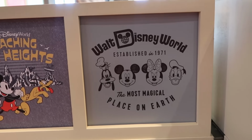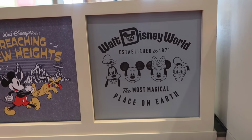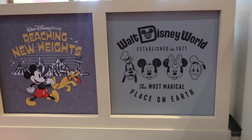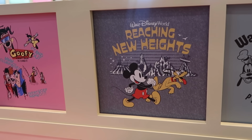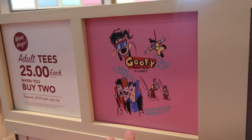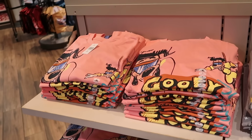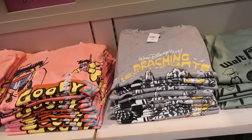Okay, so we have the Walt Disney World Archway, established in 1971 with Mickey, Minnie, you have Donald, and then Goofy. Next to that one, we have Reaching New Heights with Mickey Mouse and then Pluto, and a really cool one with Goofy and Max from Powerline. But they do have all the graphic t-shirts on the bottom section, so you can select your size.